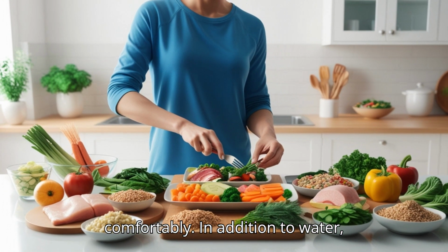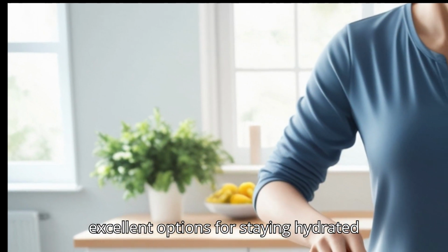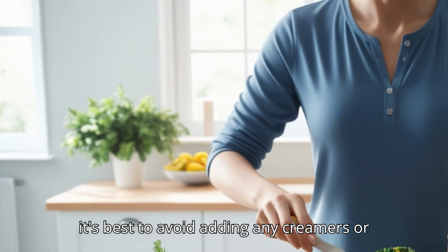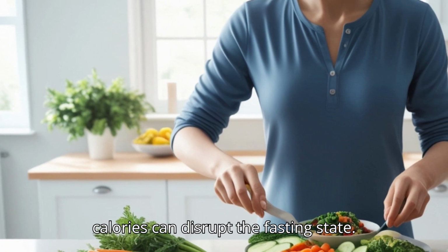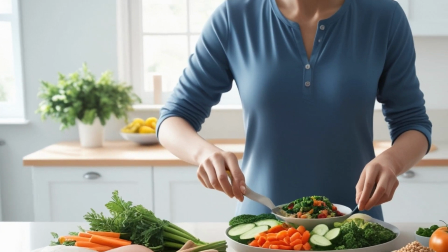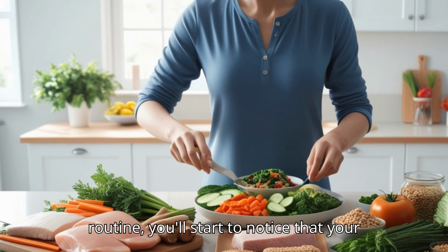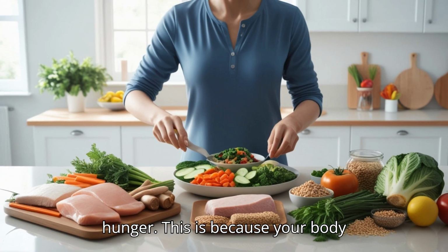In addition to water, herbal teas and black coffee are excellent options for staying hydrated without breaking your fast. However, it's best to avoid adding any creamers or sweeteners, as even small amounts of calories can disrupt the fasting state. As you continue to incorporate intermittent fasting into your daily routine, you'll start to notice that your body becomes more efficient at managing hunger.